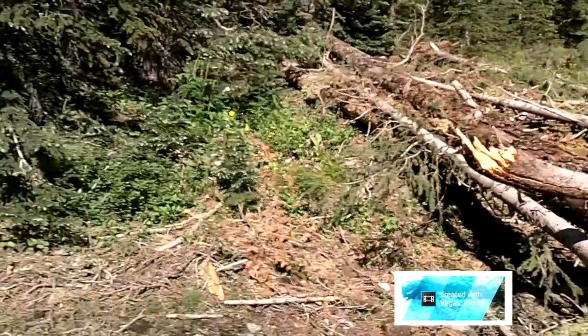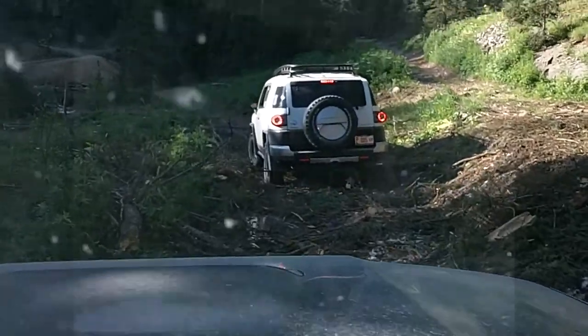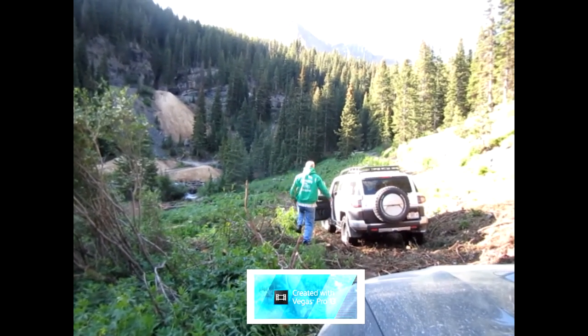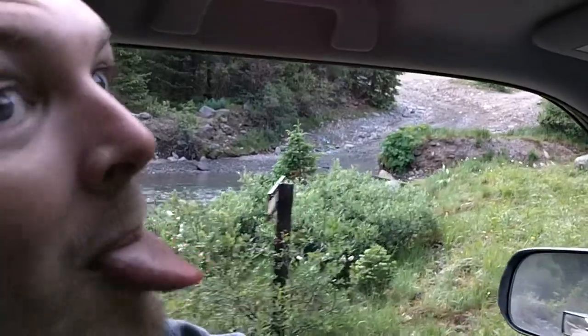They just cleared these avalanche this year. Great white tortoise made it through. Trail control with Corey Miller. I'm Corey Miller and I approve this trail. There's the pass, Imogene Pass. See, that just means you won't put it in. Imogene.